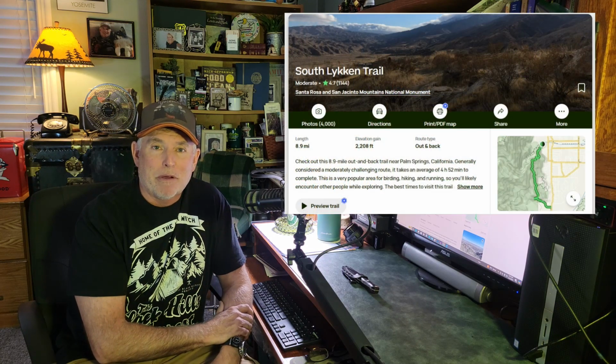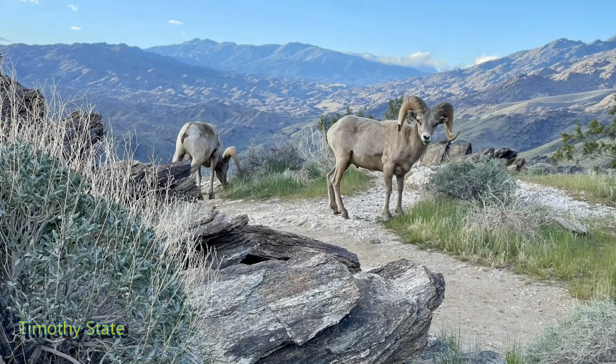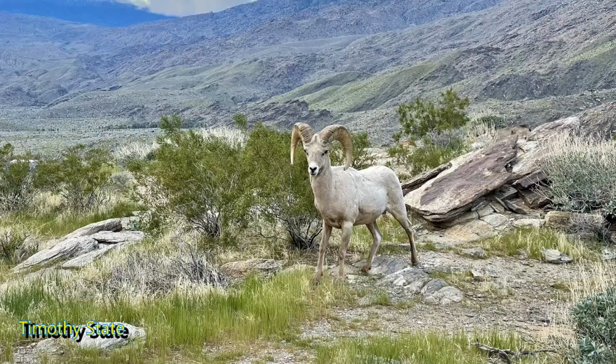But I am going to try to do one more hike before the surgery. I'm going to try to squeak out one more. I got to get up to the South Lichen Trail in Palm Springs. That's where all the bighorn sheep are. I've been talking about those bighorns for 3 hikes in a row now, and this is the best chance I think I'm ever going to have to see bighorns, is going to be on the Lichen Trail. So anyway, that'll be coming up probably next week, like the week before my surgery.